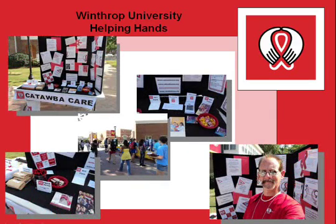Because Catawba Care is a nonprofit health services clinic, it relies on volunteer help. Because Winthrop is a civic-minded university, they encourage their students to volunteer with organizations throughout the town. Obviously, Catawba Care and Winthrop students are a great match. Each year, Catawba Care sets up a booth at Winthrop's Helping Hand event, where students can see the various local organizations that need volunteer help. Each year, we have more students sign up, and each year we're very pleased with the students who do end up helping us by stamping newsletters, making up the safer sex packets that we hand out, or even working the health fairs manning the exhibition booth.